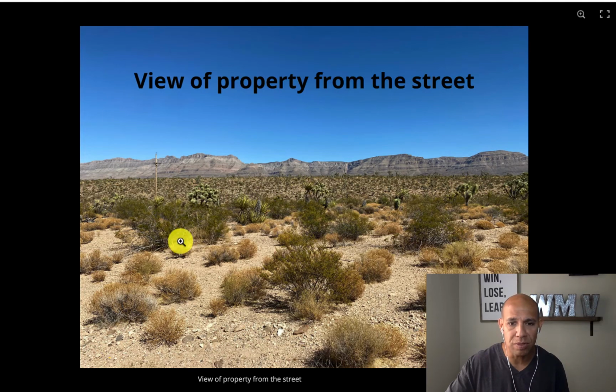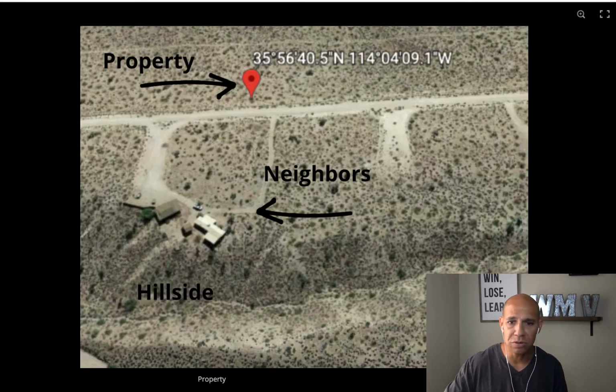Now, this is what the property looks like. Don't get discouraged by this. 1 or 2 days with a bobcat and maybe a backhoe or something like that, you can clear out a really big area for whatever you want to put on that property. Let's go into the next one.